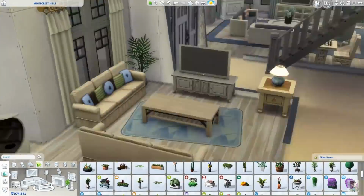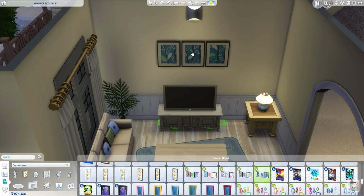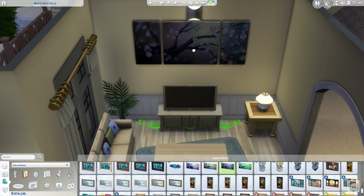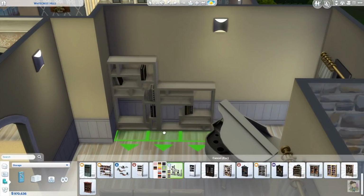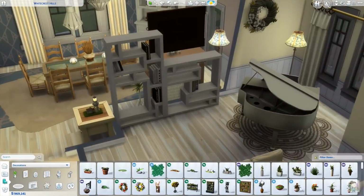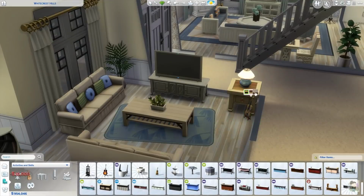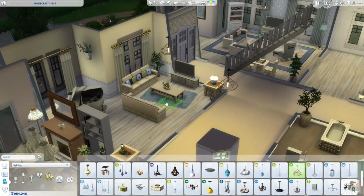But this is the second reception room, and if you wanted to bin off the piano and drag down some kids skill building items or activities, teddies, whatever you like, then you're free to do that. What you do with this house when you download it is entirely up to you, and I fully encourage you to customize it however you like, because ultimately you're going to do that.